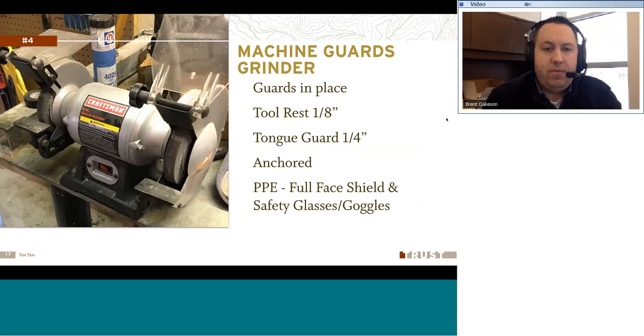So check your tool rest, and then the tongue guard, which is at the top of the wheel, is an adjustment that needs to be within 1/4 inch. And again, those adjustments are there for a reason. It's to protect you and to use the equipment properly. One thing, if you think about it, is you're working on a grinder, sometimes you have to push the material you're working on into the grinder, and so you don't want that to be moving around on your workbench. Keeping it anchored, keeping it secure, bolted down is really important. That way it doesn't move on you as you're working with it.